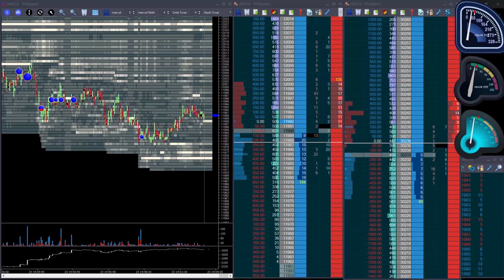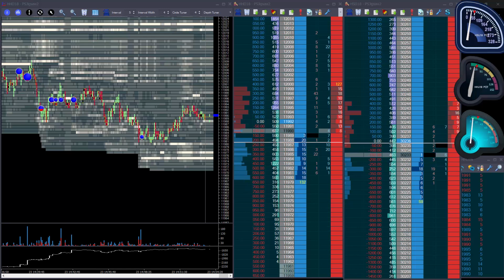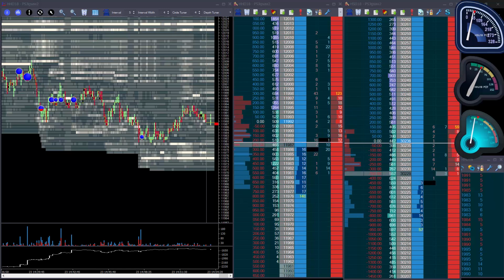I'd like to say a big thank you to Dan at AMP Futures for setting this up. It was a lot of work for him to get these markets online, and he did so purely because we asked him, is it possible to get these online? Because we have got people interested in trading at those times. So please contact AMP Futures if you're interested in getting these markets enabled.